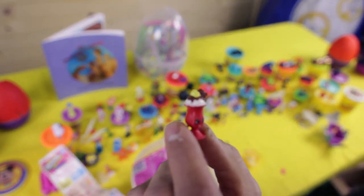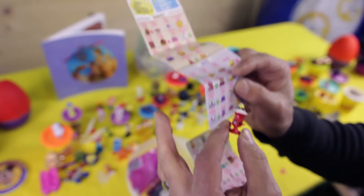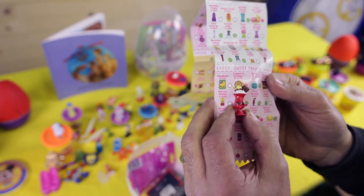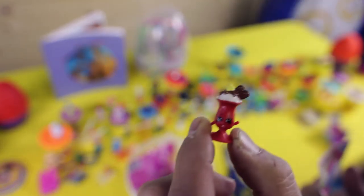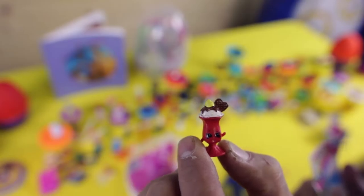And this looks like some type of beverage. Let's see if we can find this one. Does that look like Susie Sunday? Right here. Yes, it does. That's Susie Sunday. And she is green. And green means rare. So we got a rare one. And my daughter is going to be very pleased that she picked up the rare guy.